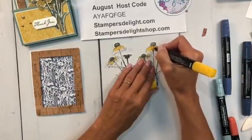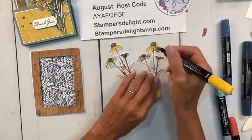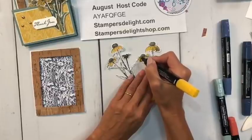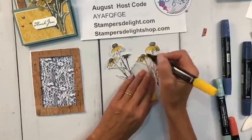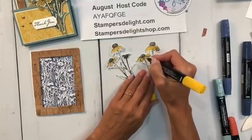Just blending that in. I'm using the bullet end, or the end I call the nubby. Coloring this kind of quick.